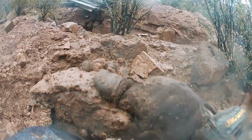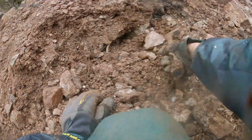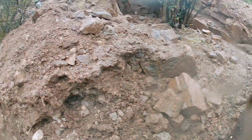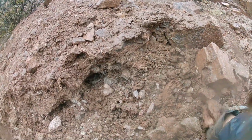It's got cubes on this side. I can feel them, but I can't see them. Except those this side. And it's the treasure hunt part of rockhounding, where you know there's probably something in here, but you just don't know what you're going to find. There's more nice cubes.